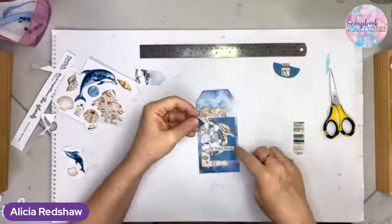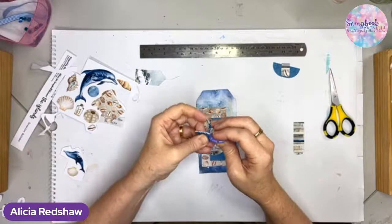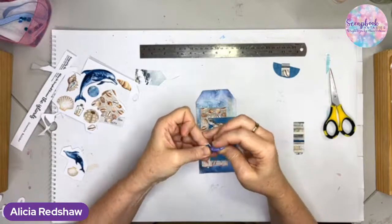The picture online, these look a bit more teal, but they're a bit darker. It's just how it goes.